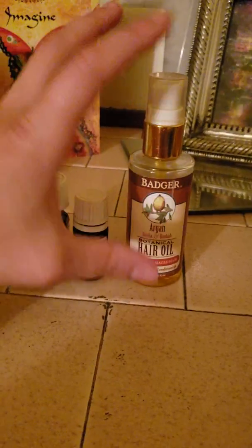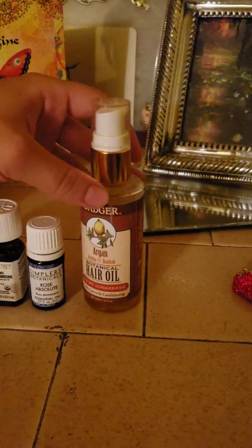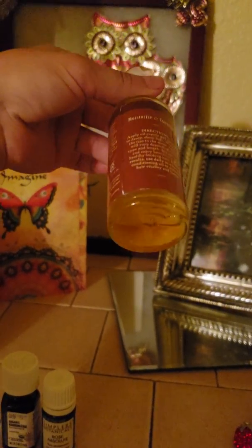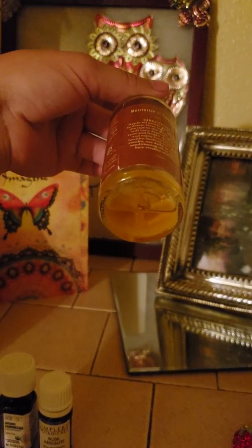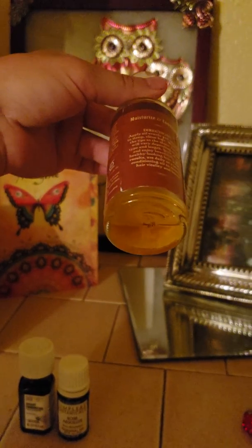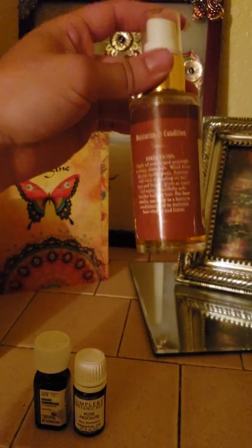So I emptied the majority of oil out of this container, and this container is 2 full ounces. And then I put back about a tablespoon of oil. You can see there I've used some of it to test it out to make sure that it actually worked before I posted this. So I put about a tablespoon back in this container.